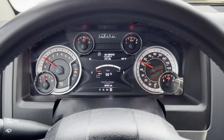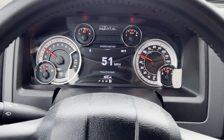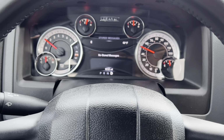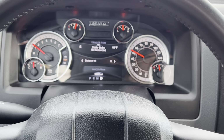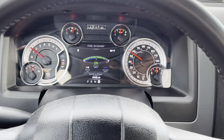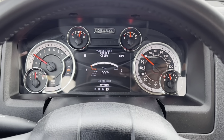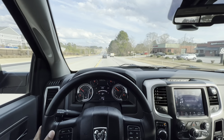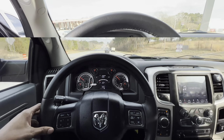All right, y'all, still in test drive. I'll show y'all what I thought was pretty cool. Figure out you can put the speed on there in the middle. You can put must be parked, stored messages, audio, trailer brake, trip, got the fuel economy. So I'm just messing around with the truck. But so far, guys, I like the way it drives, man. It's driving good. I like it. So see y'all when we get back to the dealership.